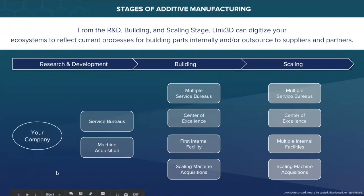During the R&D phase, a lot of folks are looking to outsource to service bureaus to find use cases, start working with machine companies to figure out what is the correct AM technology for their organization. And then as they find these use cases, a lot of organizations will now invest in additive manufacturing, or sadly not. But for those that do continue this journey with us, a lot of them are either thinking about, will I be scaling up my distributed manufacturing network with certified vendors, or will I be investing in a center of excellence, start building out facilities, and scale out machine sales?